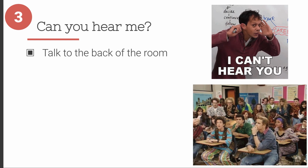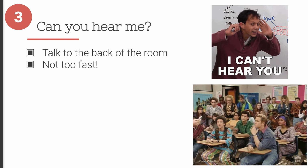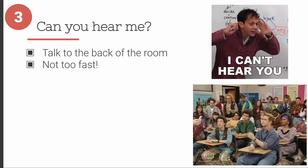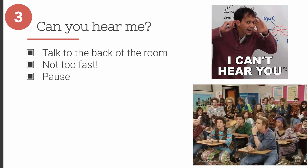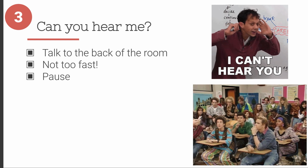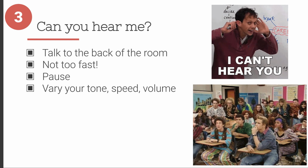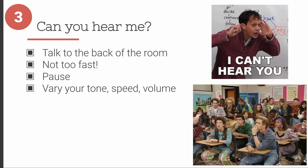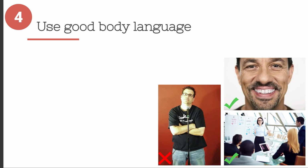Number 3, talk to the back of the room. Make sure everyone can hear you. Don't talk too fast. When people are nervous, they often talk too fast, and it's also hard to hear people who are talking too quickly. Pause. When you have something important to say, pause. It'll make people pay attention to you. Vary your tone, speed, and volume. These will help you be more interesting to your audience.